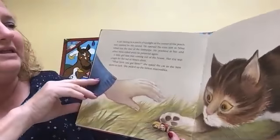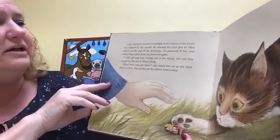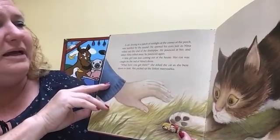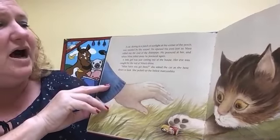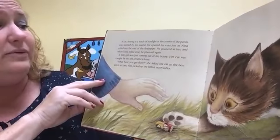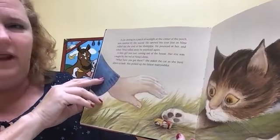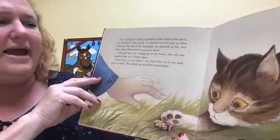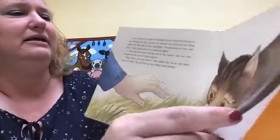A cat dozing in the patch of sunlight at the corner of the porch was startled by the sound. He opened his eyes just as Nina rolled out at the end of the drain pipe. He pounced at her, and when Nina rolled away, he pounced again. A little girl was just coming out of the house. Her eye was caught by the sight of the red of Nina's dress. "What have you got there?" she asked the cat as she bent down to look, and she picked up the littlest Matryoshka.